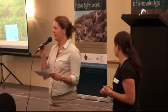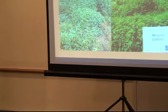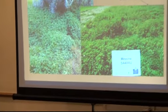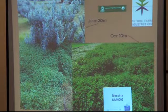So we've also had a really long-running relationship with the Future Farm CRC. We hosted the first proof site for Messina in the state, and that was established in 2006. That's the one to the left.